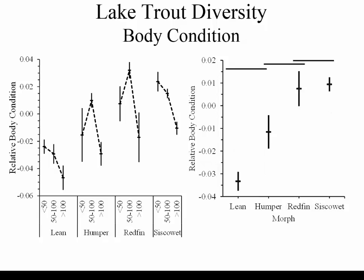The first is an index of body condition, where basically I assembled the residuals from the grand weight-length relationship and then tested whether they were different among morphs. So this is just a relative body condition index. The heaviest for standardized length is what we're depicting here. You can see the trends with depth. The leans are the only ones that systematically change in body condition through depth. The others are displaying different patterns. But the point here is that the relative body condition, or mass per unit length, is greatest for ciscoettes and redfins, and less for the lean, as you'd expect from their names.